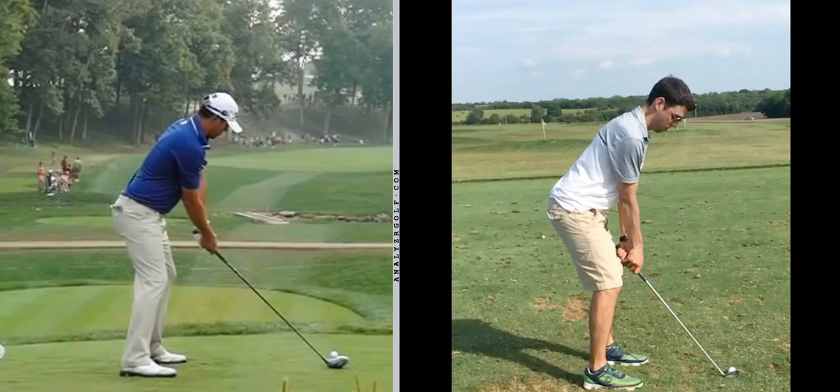Hey everyone, Josh here with Josh Nahm Golf, and today we're going to look at the swing of Brooks Koepka, the reigning two-time U.S. Open champ. We're going to look at his golf swing and talk a little bit about what allows Brooks to hit the ball so far and so straight, and what you can learn from his swing.